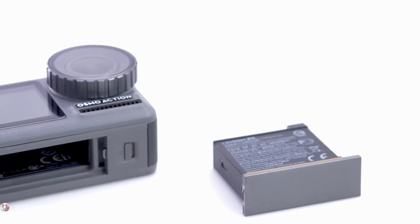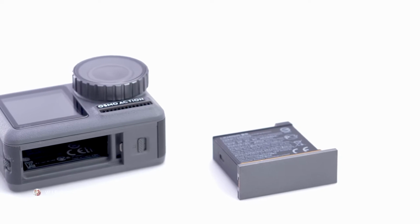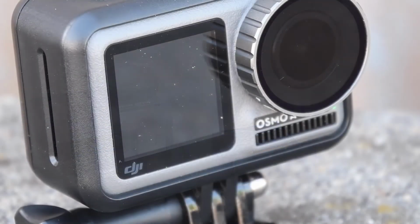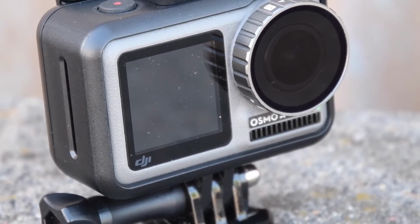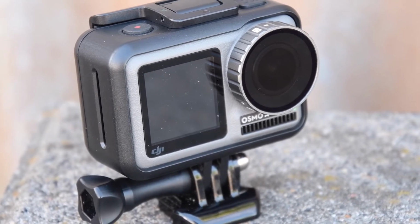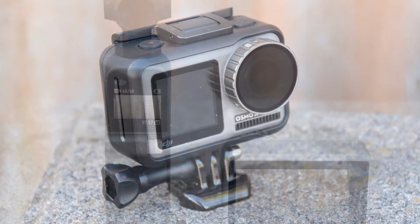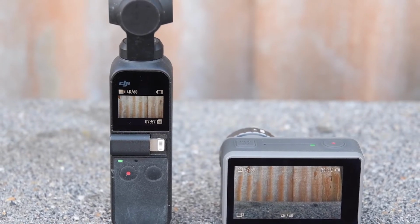However, its stabilization isn't quite as good as GoPro's. It supports 4K capture at 24, 25, 30, 48, 50, or 60 frames per second, in addition to 2.7K at the same rates. The most interesting feature of this Osmo is that you can even shoot in 8x slow motion for dramatic clips that will make your next vlog stand out from the crowd. There's also a second screen at the front of the camera that's designed to help you see yourself while you record, which is quite nice.